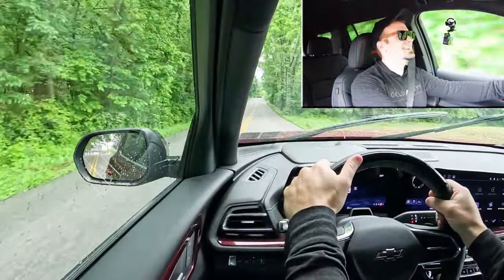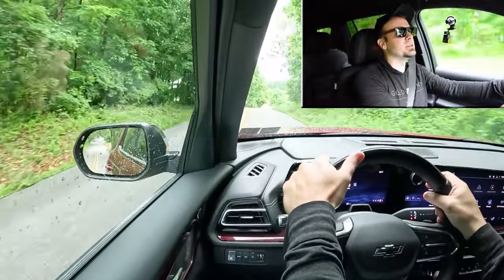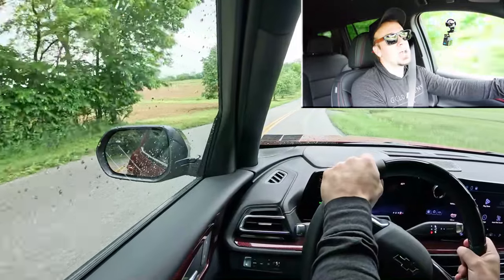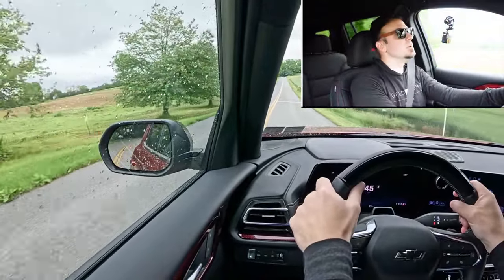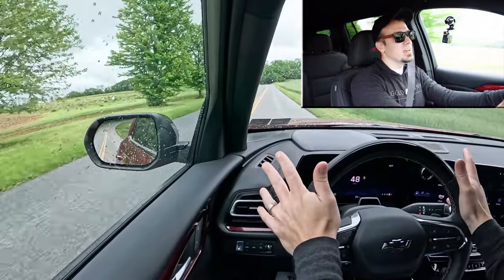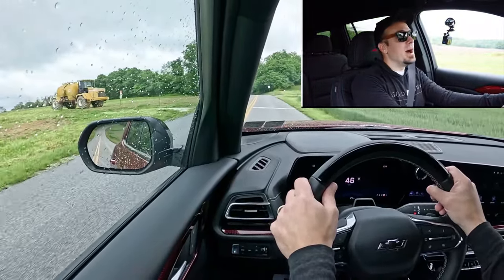There it is. All right, there was a little bit of a turbo lag at the beginning, but it's nothing that would personally bother me, quite honestly. And who's really going to be racing a Traverse anyways? But once you get higher up in the RPM range, this thing really wants to get up and go. So for acceleration, for merging onto highways and things like that, you're definitely not going to have any issues with the Traverse. I personally don't mind that at all.